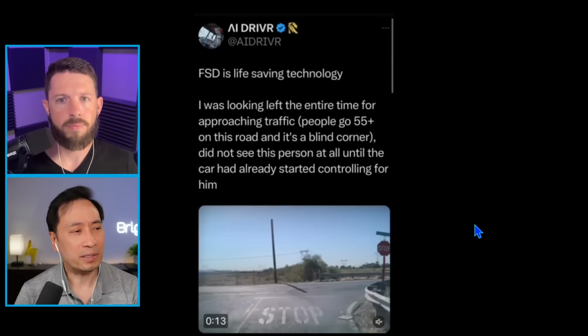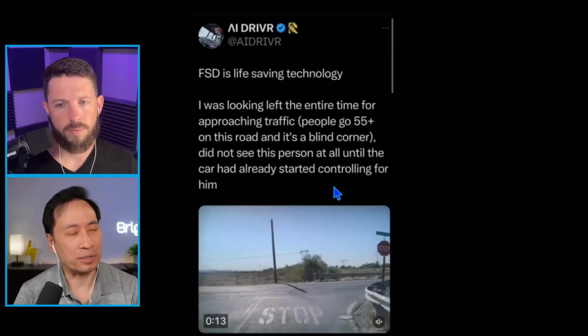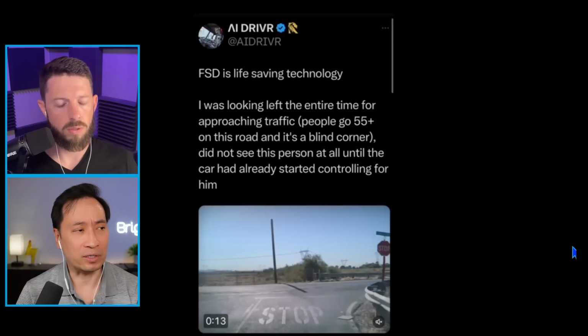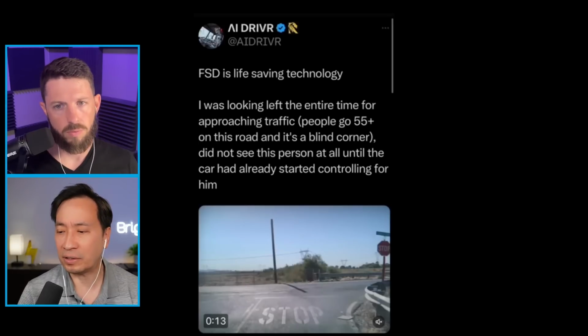It's just another little clip that he shared that he thought was great, because he himself was looking to the left the entire time. He was looking for approaching traffic. This often happens when you're turning right, and there's a blind corner. There's actually somebody there. People go 55 plus miles per hour on this road. It's a blind corner. He did not see this person at all until the car had already started controlling, and FSD was making sure that it doesn't hurt that driver.